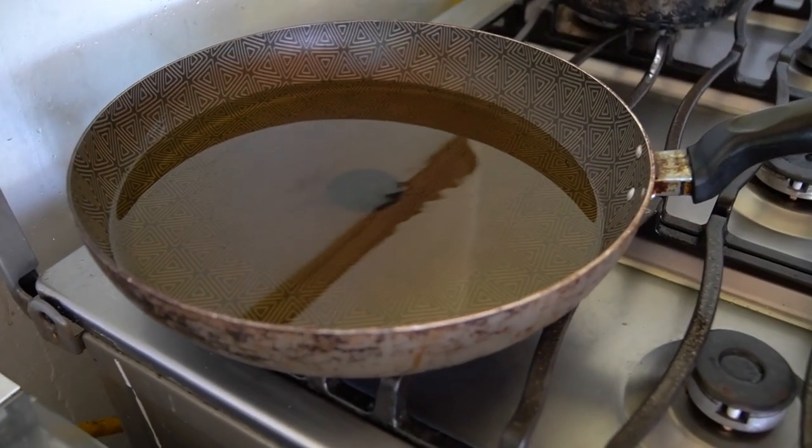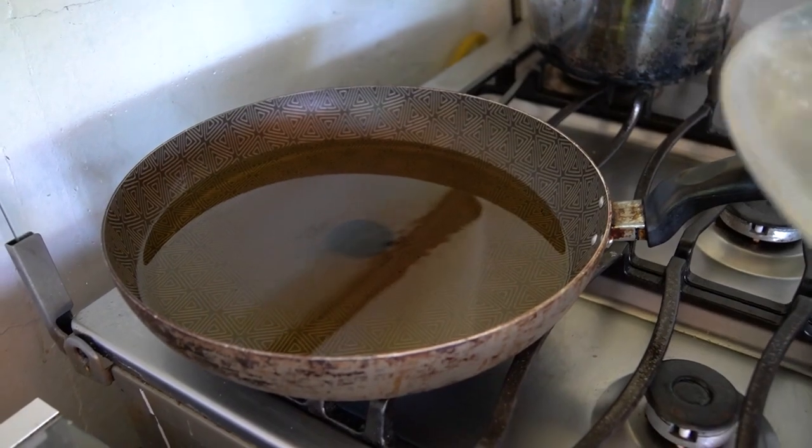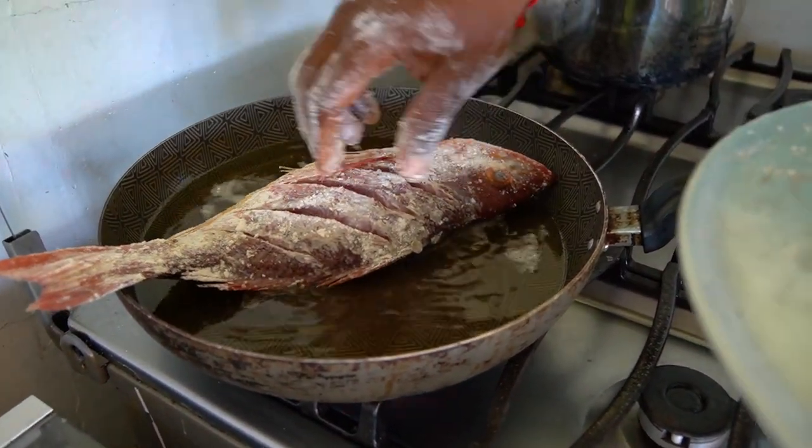Okay, moment of truth. You want the oil nice and hot. Nice sizzle.